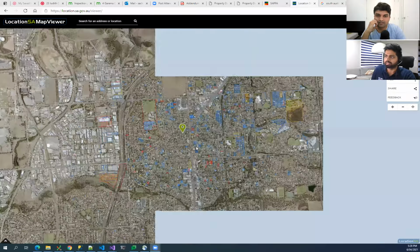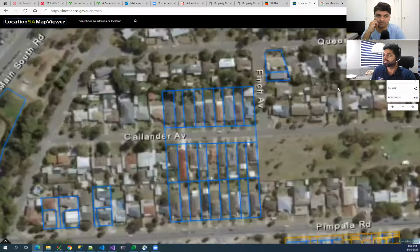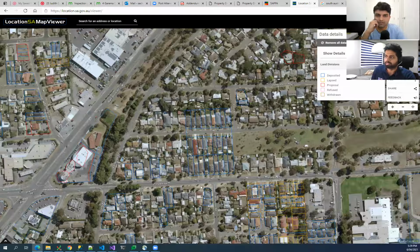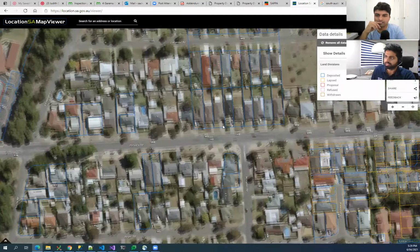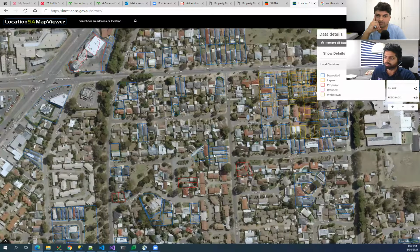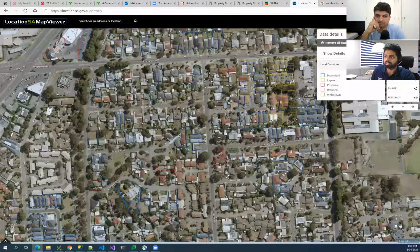This is a particular area. If you go into any street here, it shows what the subdivisions are. I can show you the legends here. The blue is showing the subdivisions which are deposited, and red is in proposal at the moment. You can even see these new houses built here, and the subdivision has happened here, deposited. And if you see the proposal, this is a whole house they have proposed for three houses, so it is going to be built as three houses in future. You can see a lot of things happening in the area, and approvals are happening.